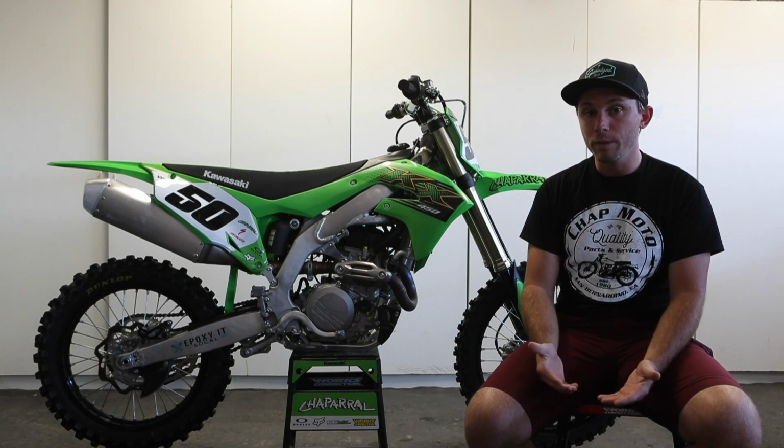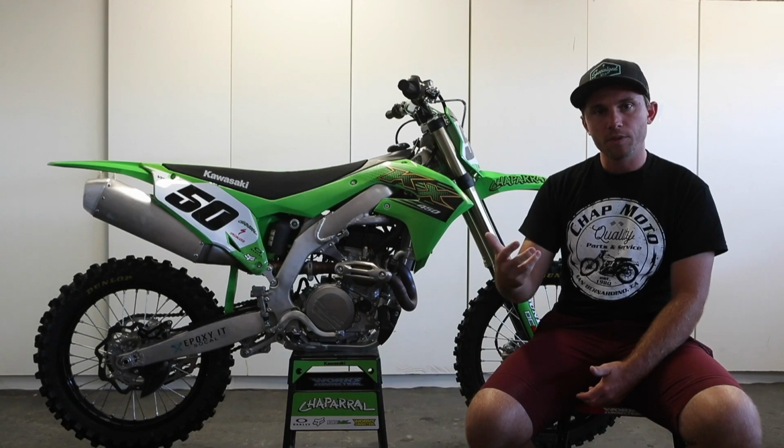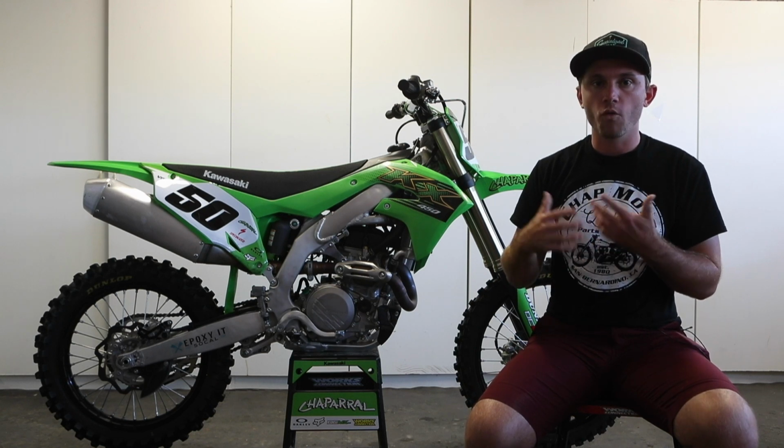Going a little bit faster on rebound helps a lot on the downhills, but on more hard pack tracks, it feels like it starts to top out in the stroke. I think another problem with that is also partially the shock overpowers the fork a little bit.